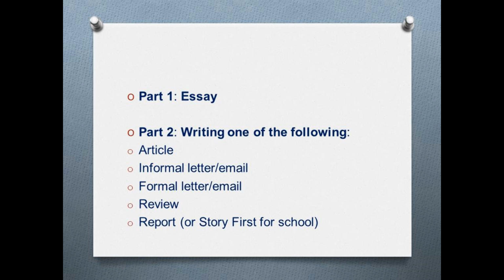Part 2 remains the same, but students who are taking the First for Schools won't have the choice of a report, but of a story. The assessment rules will be the same and consist of 4 subscales: content, communicative achievement, organization, and language.